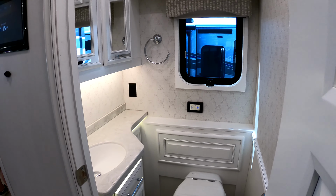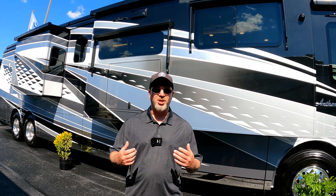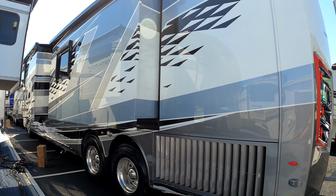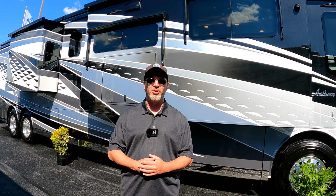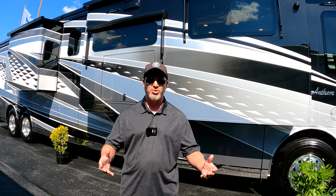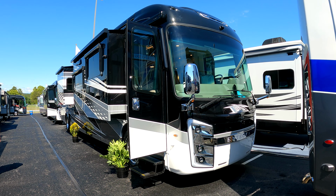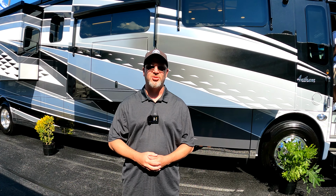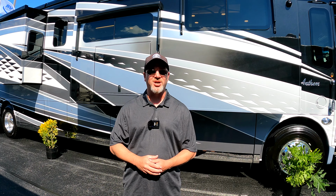5,000 BTU electric fireplace to keep you warm during those cooler months, a 3,000 watt pure sine wave inverter, four L16 AGM batteries, 290 watt solar panels, and let's not forget the 10,000 watt diesel generator on a powered slide out tray. Well, now that we have talked about some of the features and specifications for the 2023 Entegra Anthem 44D, let's take a closer look at what this luxury motorhome has to offer, starting with the outside.